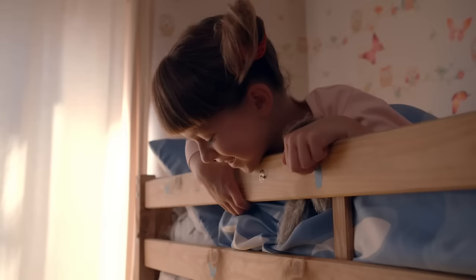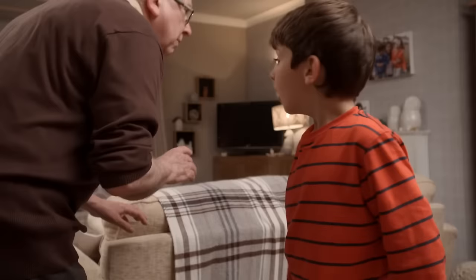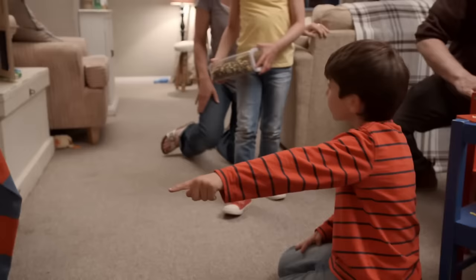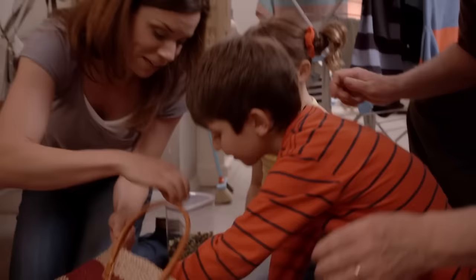Listen, listen. I heard squeaking. It's coming from very nearby. Look, there's Poppy and Bailey. There they are. It's Poppy and Bailey. They were in Mummy's handbag all along. Oh, my goodness. Come on, Poppy and Bailey. Well done. I think they like it in your handbag.